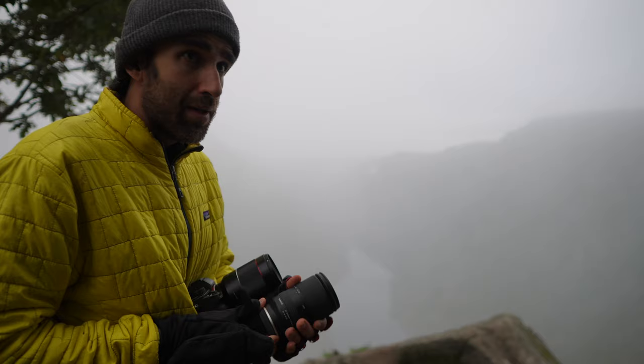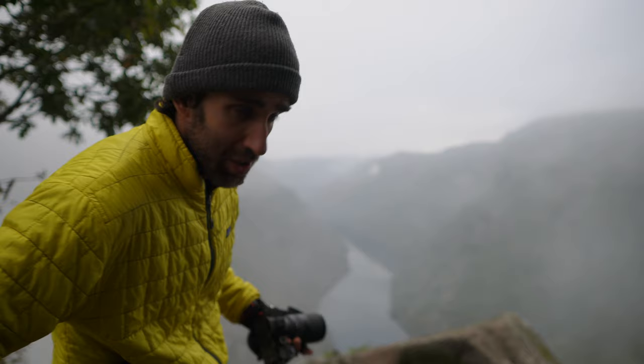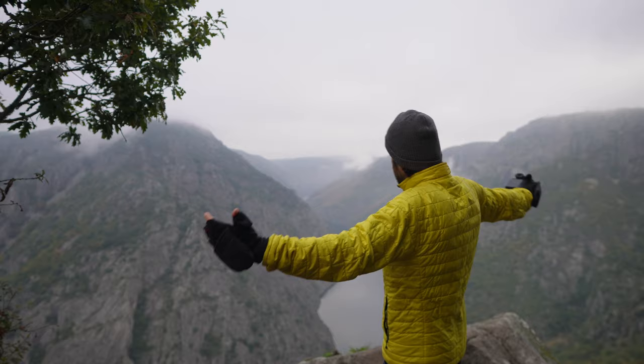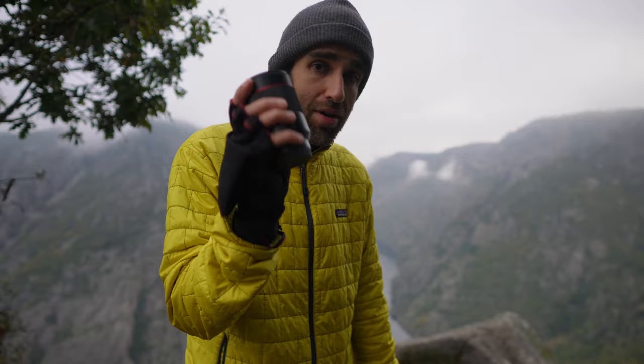Anyway, it works like 10% of the time now, which is not good. You see, for situations like this, now the image is almost gone. And this is an example of why your camera gear should be reliable and it should work, because you might miss images like this one. So yeah, I don't know what to do. This lens is definitely breaking apart now and I might have to replace it, because I really love this lens.